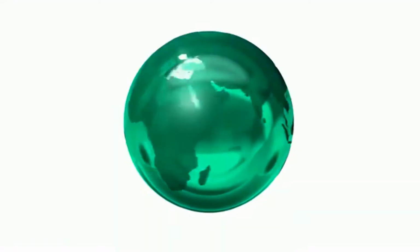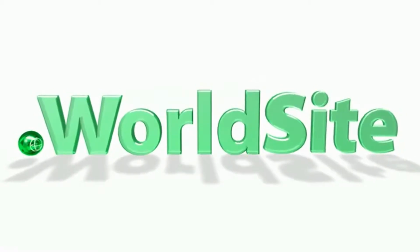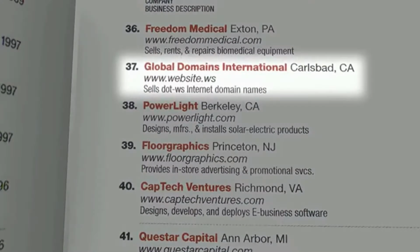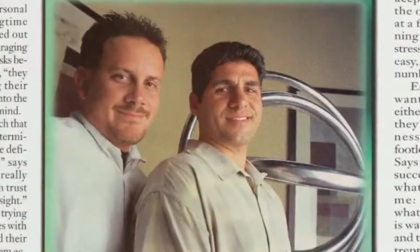Global Domains International is the exclusive worldwide registry for all .ws WorldSite domain names on planet Earth. Ranked in 2002 by Inc. magazine's list of the top 500 fastest-growing private companies, Global Domains International, or GDI, was ranked number 37 in the United States, and their reach continues to grow. Established in 1999, GDI and its founders have been featured in some of the USA's top magazines and newspapers.